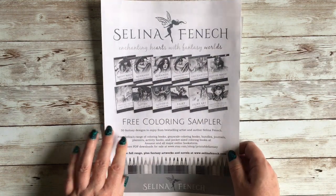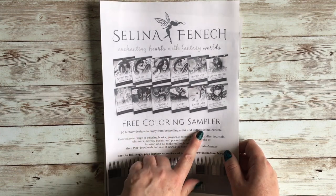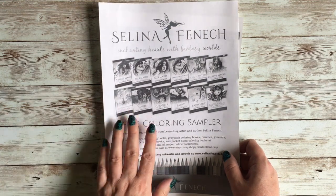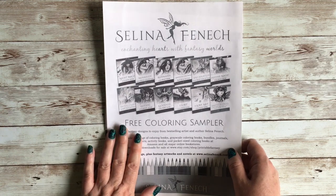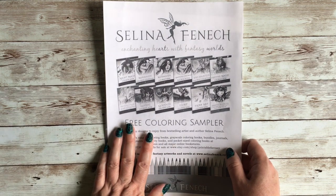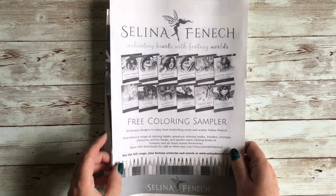Selina Fenech. I don't actually have any of Selina's books, but she does do a free colouring sampler if you sign up to her email newsletter. So I've got that. I've not even coloured anything from this. I keep meaning to. I have a love-hate relationship with Selina Fenech's style. Some days I like it, some days I don't. I just need to catch this on a day where I like it.